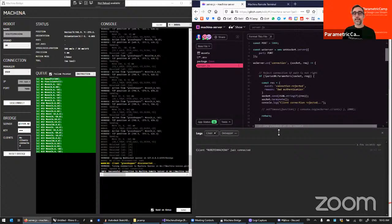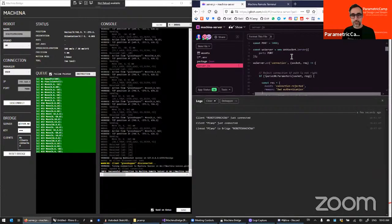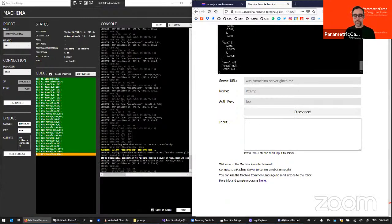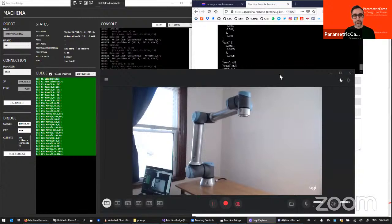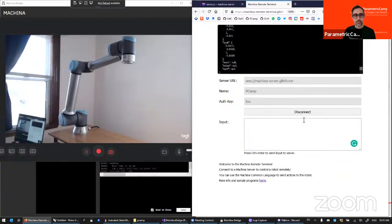Now I'm going to try to connect the client, this terminal, to the server. So this is going to be pcam that I'm connecting, and the authentication key is going to be this one. I'm going to connect, and you can see that I just connected here. Now I can send instructions to move a little bit above, and you can see that it goes to the bridge, or for example, move in the X direction. Then I move down, and I'm going to move back to where I was.